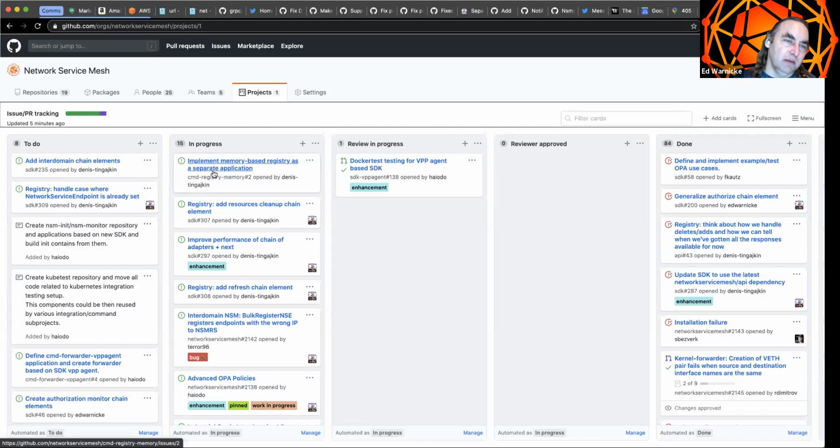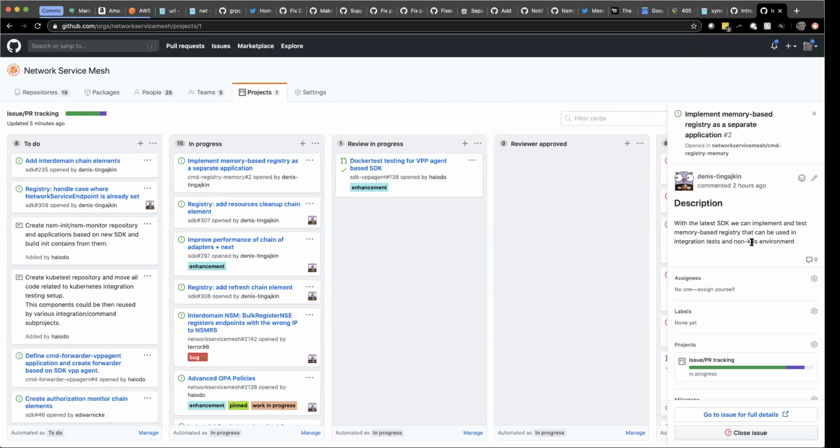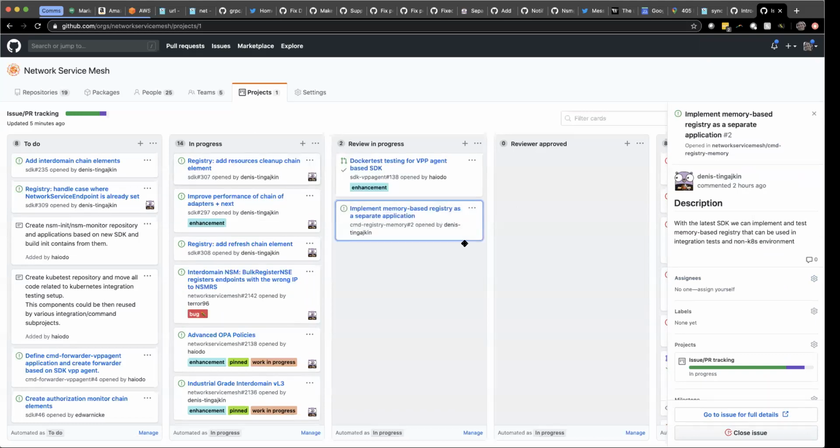All right. So the implement memory-based registry is a separate application. I saw that you've got some initial stuff working on that. Yep. I have provided the initial memory-based registry, and it is ready for review. I think this issue can be moved to review in progress. Review in progress, definitely.